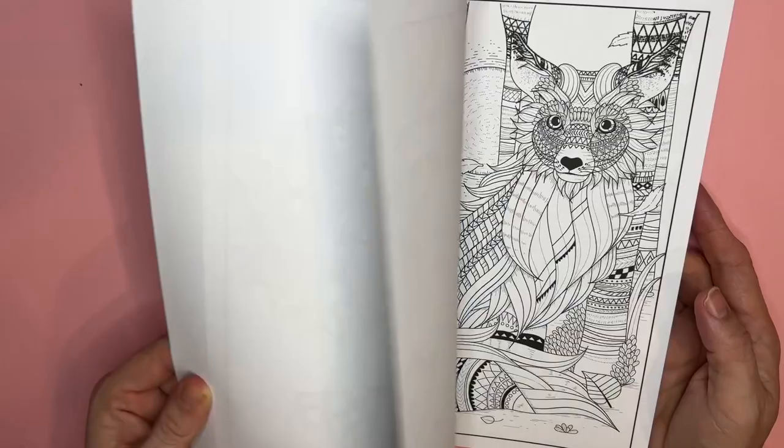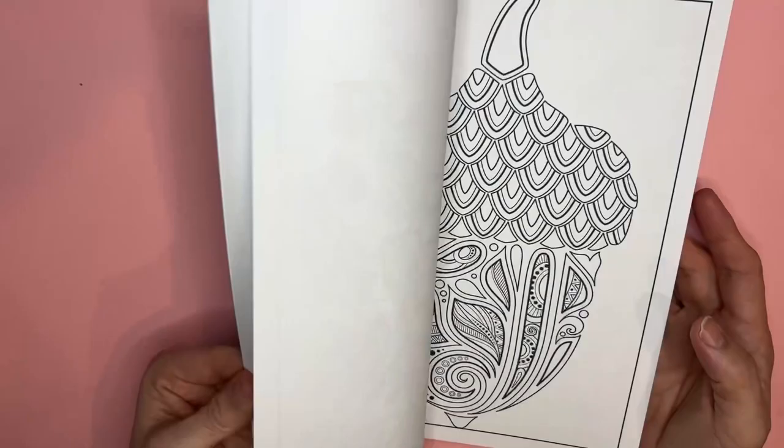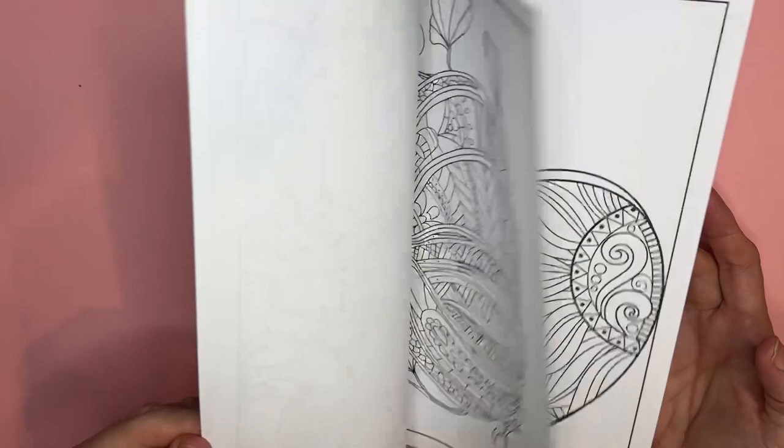I don't even like this book now that I have all the others, to be honest. Did I even color anything in this years ago? Let's see. A little too zen doodly for my taste. I must have colored something in here. Maybe I didn't. I just didn't like it. Nothing? Really? Huh. This book has never been colored in?